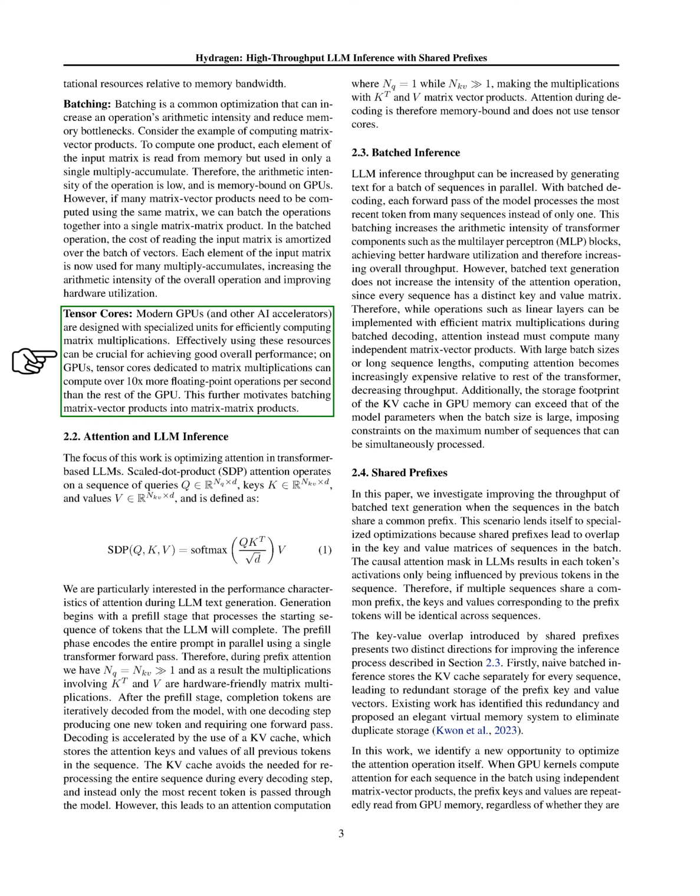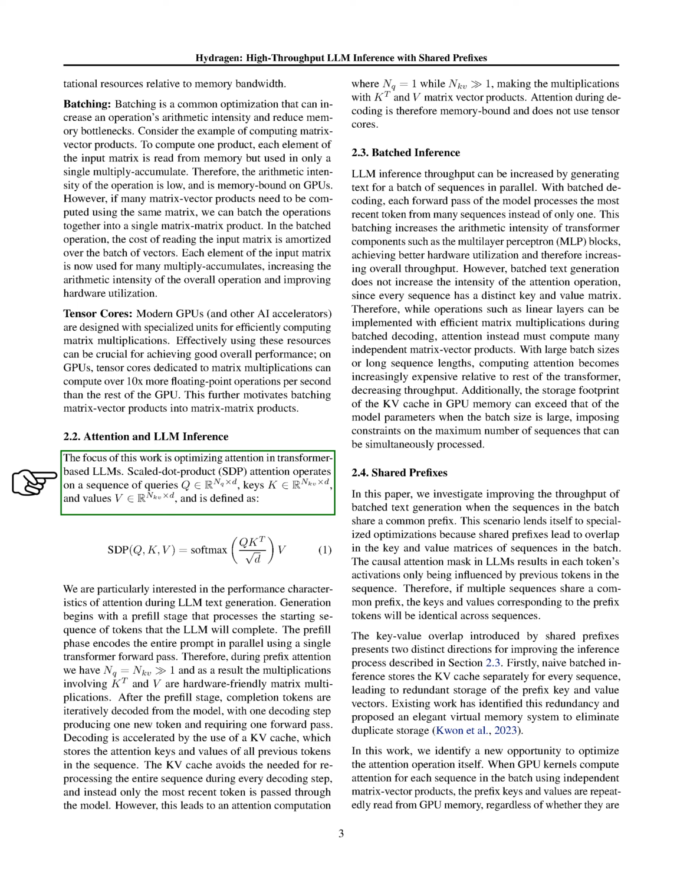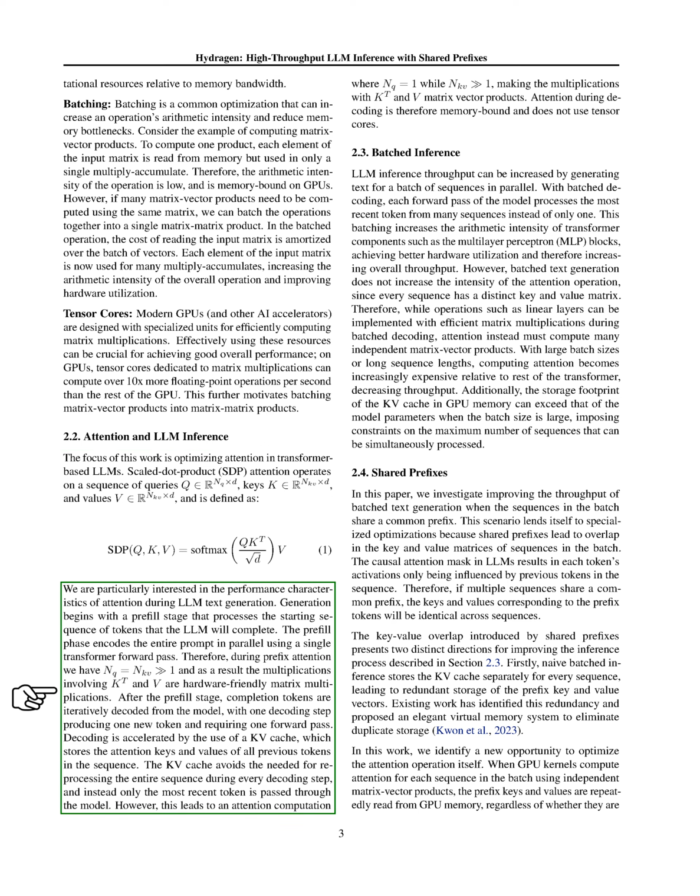Section: Attention and LLM Inference. We're focusing on making attention mechanisms in large language models, LLMs, based on transformers more efficient. The scaled dot product, SDP, attention is a key part of this, working with sequences of queries, keys, and values. These sequences are represented in a way that makes them easy to handle by computers, especially during the initial stage when the model is getting ready to generate text.